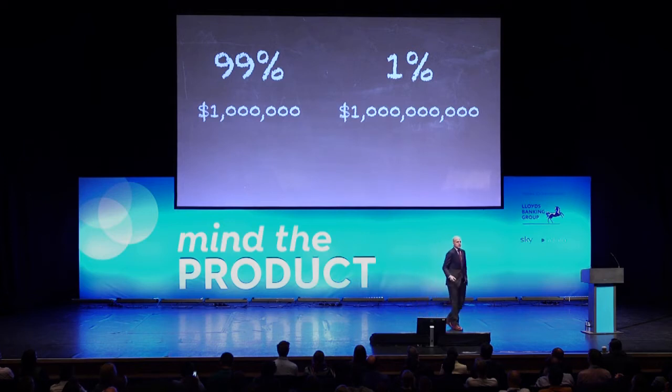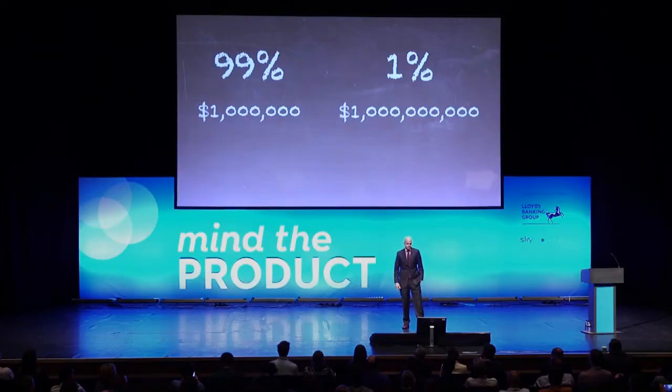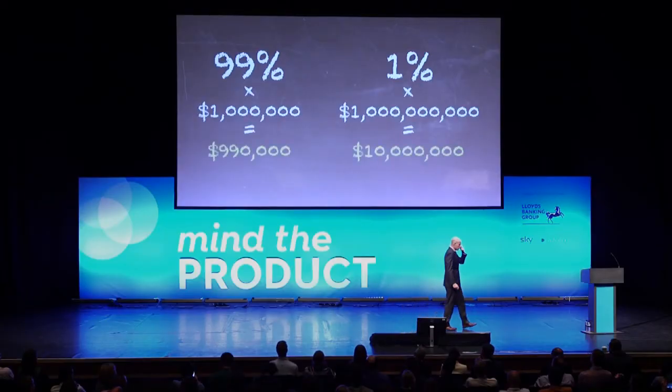Now, which do you think your company would choose? I think I know the answer for most of us. You'd pick the sure bet, right? Why take that risk, putting all these people, all this time, all this money into something with a tiny, tiny payoff? Take the sure bet, a million bucks, that sounds great. But through decision science, we know the expected value of that $1 billion is 10 times as much, right? So even logic tells us we should take that 1% billion dollar bet. But our brains don't work like that, and our companies don't work like that.